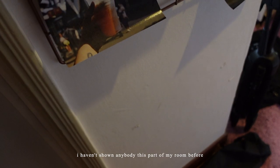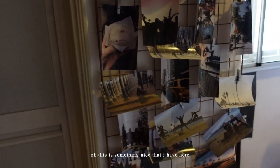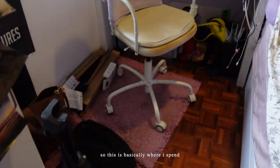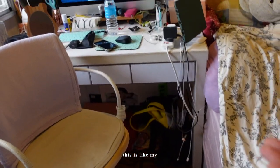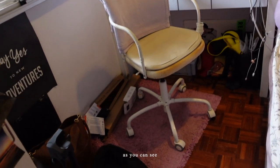I haven't showed anybody this part of my room before, so I'm a bit scared, but okay, this is something nice that I have here. So, and then we turn here and ta-da. So this is basically where I spend most of my time during lockdown. This is like my bedroom office, and as you can see, it's in a state.